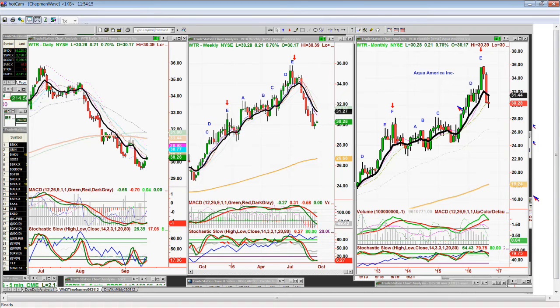Hi, folks. So WTR, another one was brought to my attention. Aqua America trading at 30.28, up 21 cents. Like the stocks we were just talking about when I was speaking with Scott, sharp pullback, and all of a sudden it's this little pop-up, but this pop-up looks like it's just a bounce within a downtrend. That's just the way it looks at this particular point. And it had a spectacular move going from the mid-teens all the way to 36, a double. And now it's just taking a well-earned breather, Aqua America.